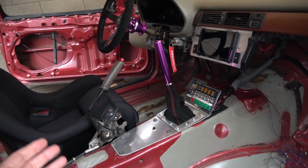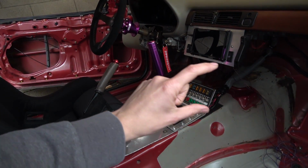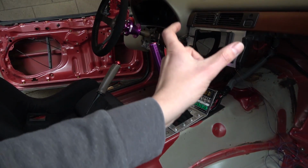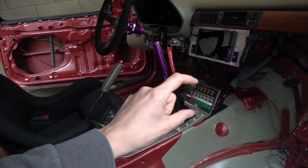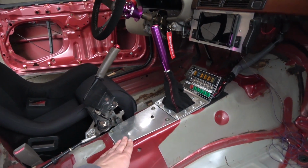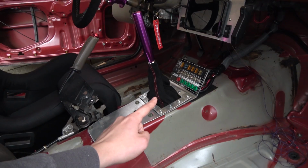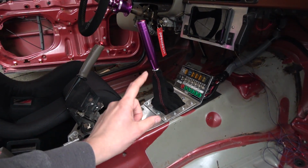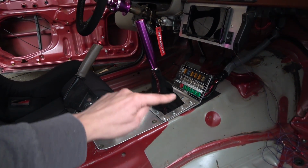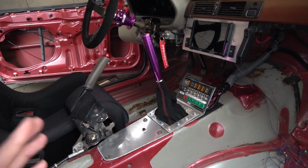One of the main changes that I've done inside the car is reworked my center console a bit. I removed the center section that I had here, that big dumb panel, and I moved my switch panel that was up here down to there. Then I got this panel right here to cover all the holes in the console that were there, as well as using, I think, an eBay or Amazon shift boot to cover up the main hole where the shifter goes through. I think overall it's just a much cleaner look.